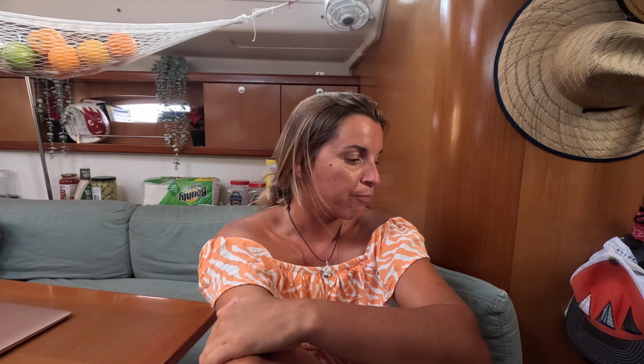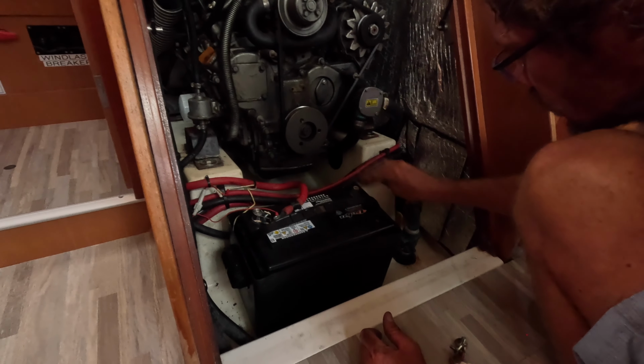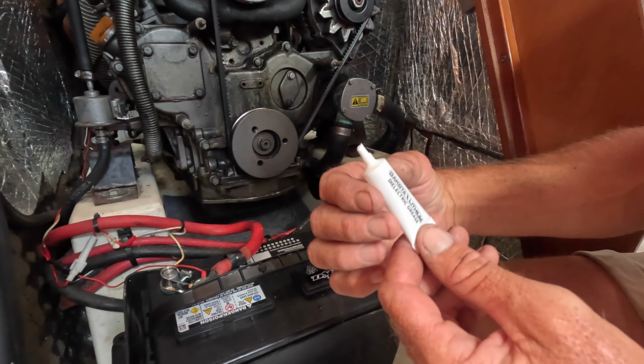So anyway, Dad's advice is to take it all apart, clean it, and then put it back together, make sure the connection's really good this time, and then put a ton of Vaseline on both. So that's what we're going to do now. We grab some sandpaper and clean the connectors as well as the battery plate. Then we put it all back together and add some dielectric grease.